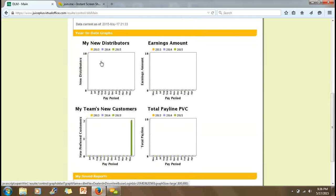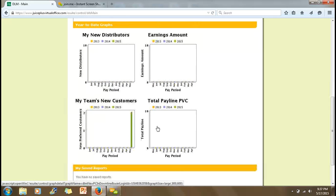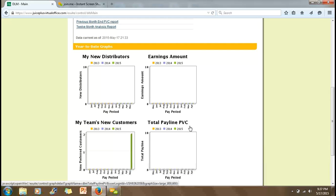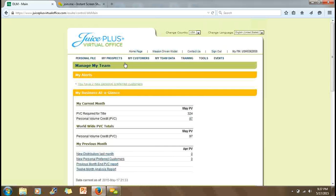This is awesome because you can see really what your business is doing, how many new distributors, what your earnings are. You can compare it over time, how your earnings are tracking. You can see how many customers your whole team has, and you can see your total pay line volume. So it's just a great place to get an overview. These charts I go to all the time just to help people see how their paycheck is growing, how their team is growing, and it's definitely a great place for you to just recap your business every month.